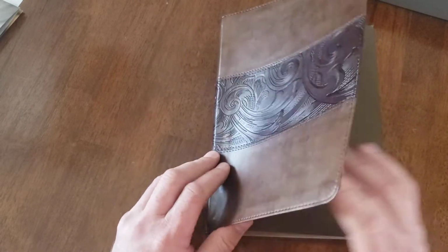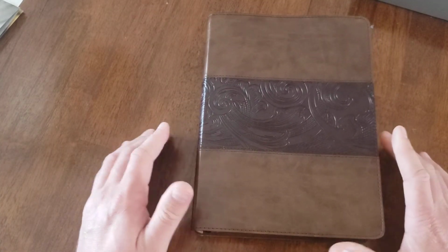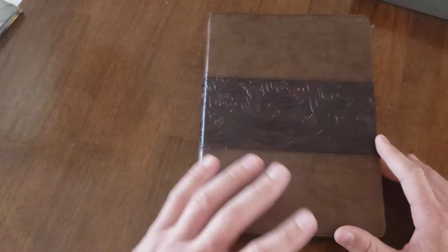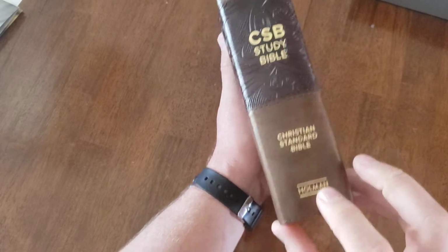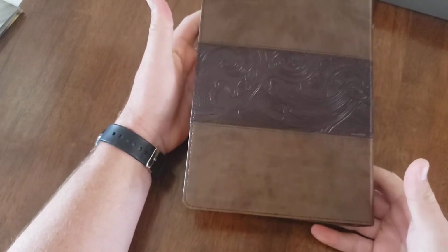So it's a nice big Bible. This comes, I'll show you when we get to the inside, in quite a few different versions: hardcover, leather, genuine leather, everything. So I'll show you the ISBNs for all those. CSB Study Bible, Christian Standard by Holman. The back is just plain.